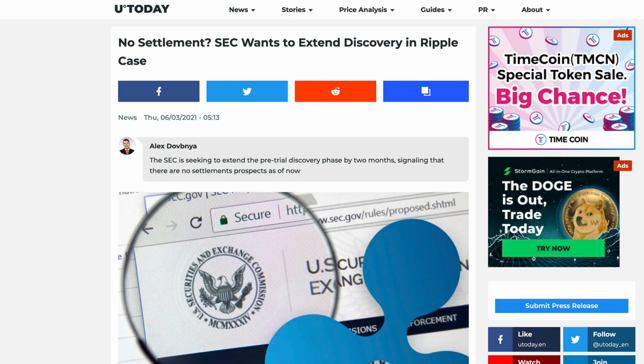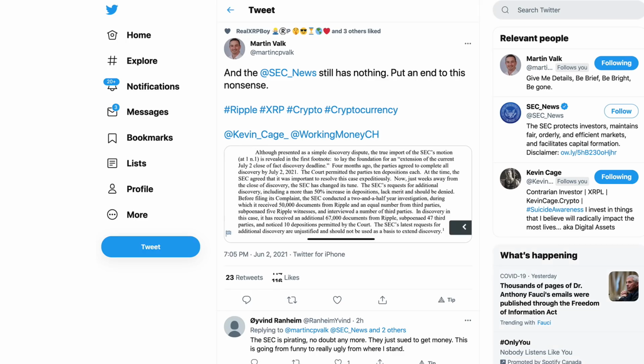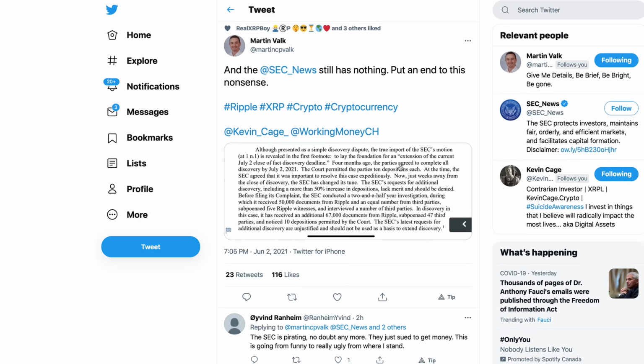They need more time. Now, what does that mean, guys? Is that good for Ripple? Is that bad for Ripple? And I guess first of all, we have to ask ourselves, is the judge even going to grant this? Well, a lot of people here are discussing the possibility. So this from Martin Volk: and the SEC still has nothing. Put an end to this nonsense.